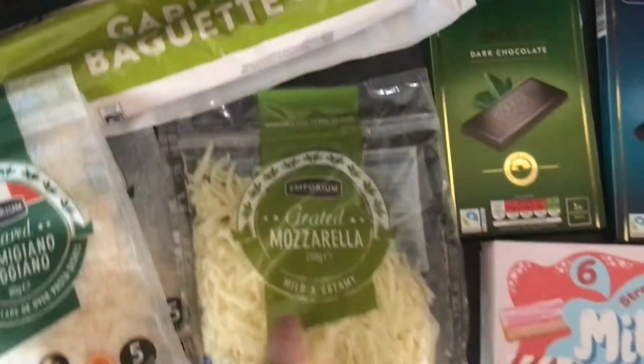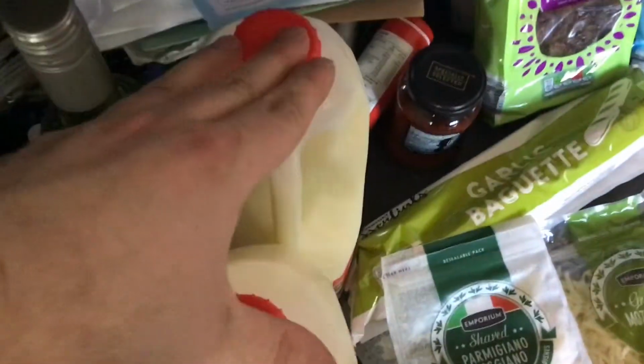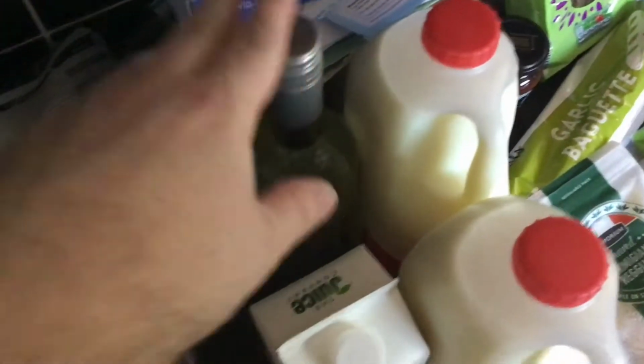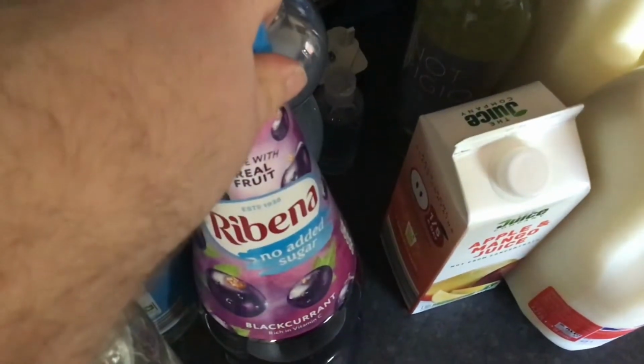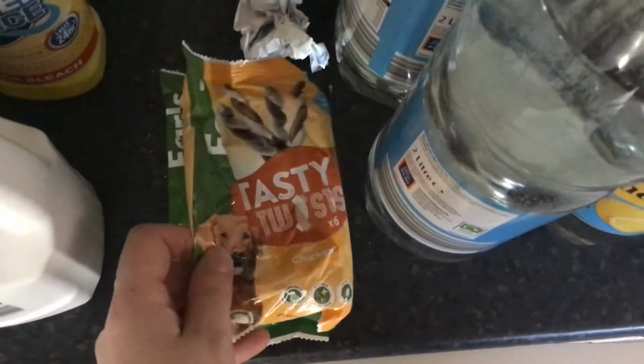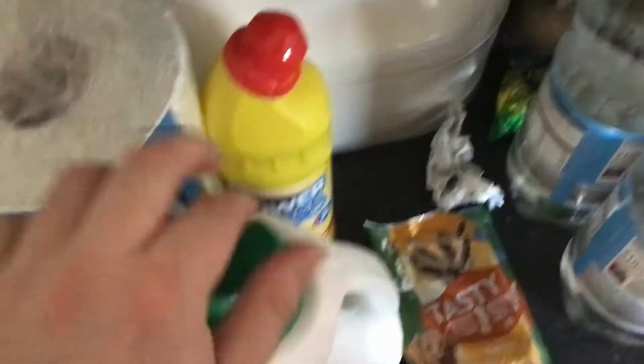raisins, garlic baguette, two grated cheese, two skimmed milks, apple and mango juice, Sainsbury's drinks, Ribena no added sugar, a tonic, six diet lemonades, pet stuff, chicken, crisps, meat, roast chicken, lamb, cleaning stuff, got bath, kitchen towel, laundry liquid, bleach, and also Coke Zero.